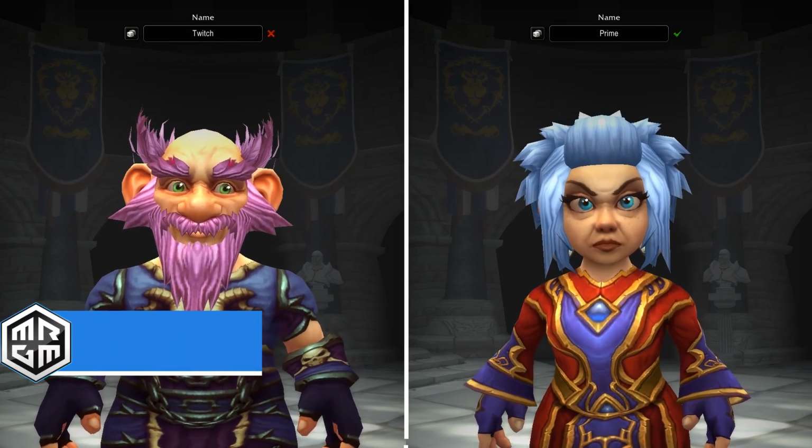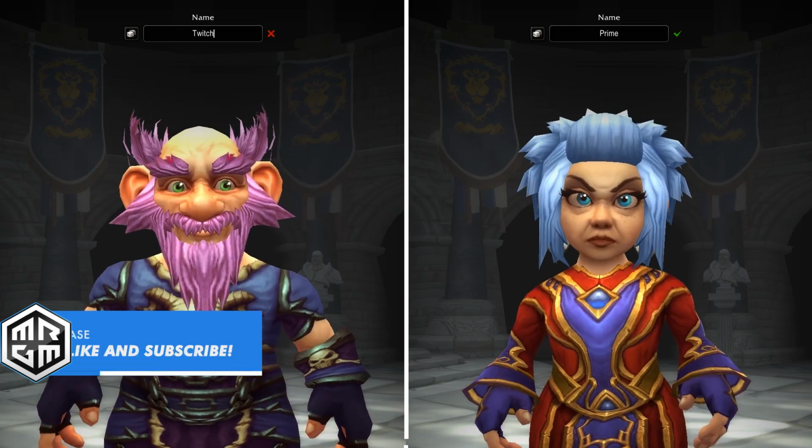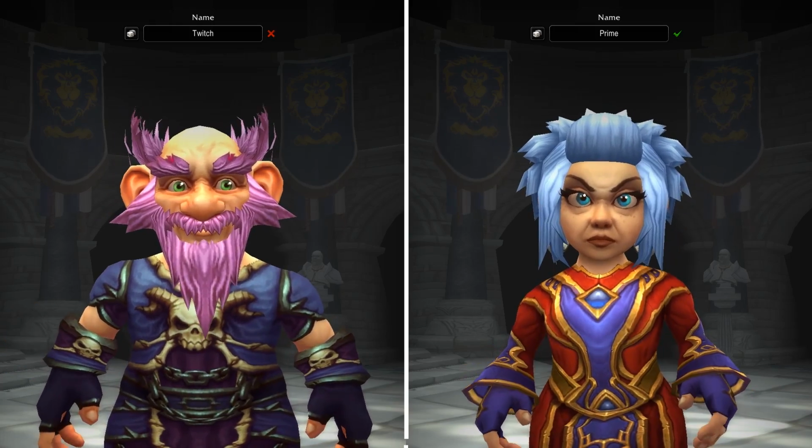Ladies and mostly gentlemen. Today we're going to take a look at some of the brand new gnome hair, beard, and jewelry customizations which are coming to the game in Shadowlands. There was a build last night which added them and they are absolutely insane.